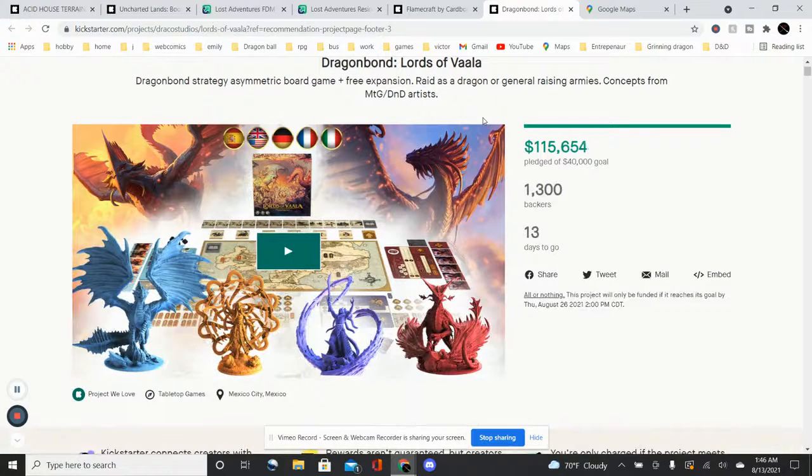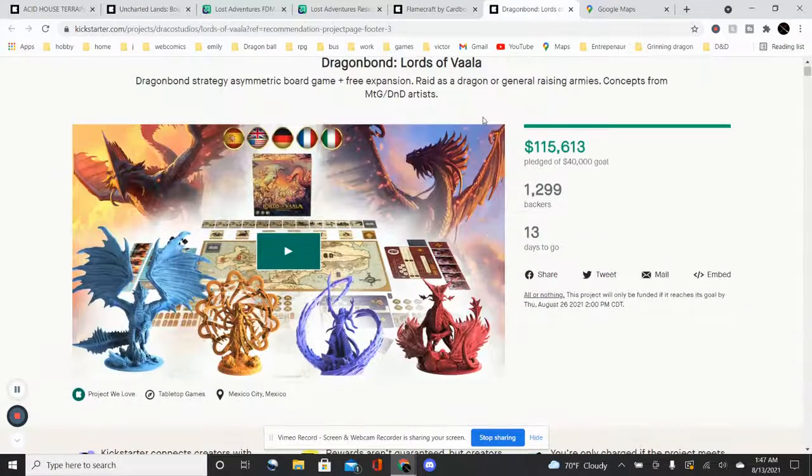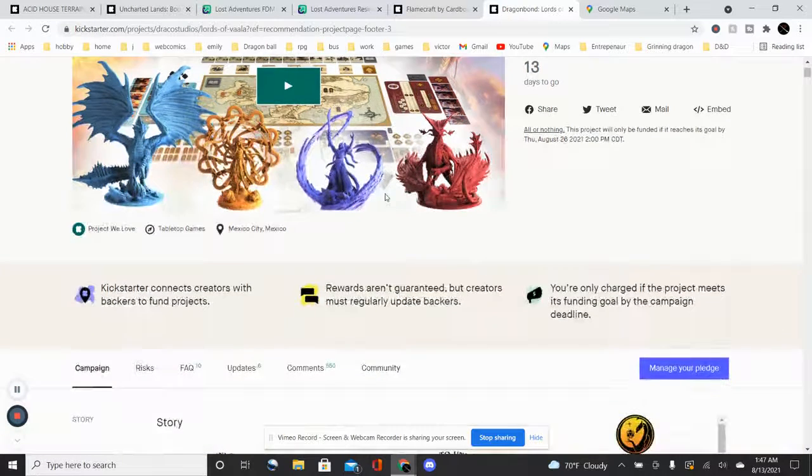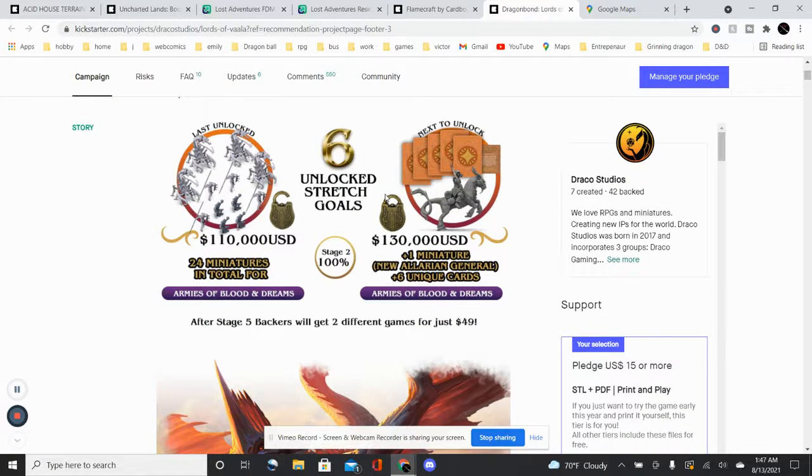So we got Dragonbond Lords of Vaala. Now this one here is an asymmetric board game, and it comes with a free expansion, of course. It's made by Draco Studios. If you're not aware, Draco Studios made the Dragonbond series. They also recently released a Kickstarter, the Dragons of Red Moon, which was their RPG, and which introduced legendary dragon battles, which you fought like raid bosses with. It's pretty awesome. I'm going to do a review on that book once I get the hard copy, but that should be coming in shortly.